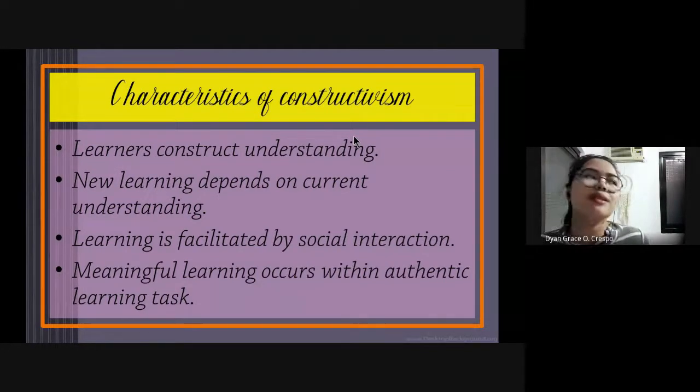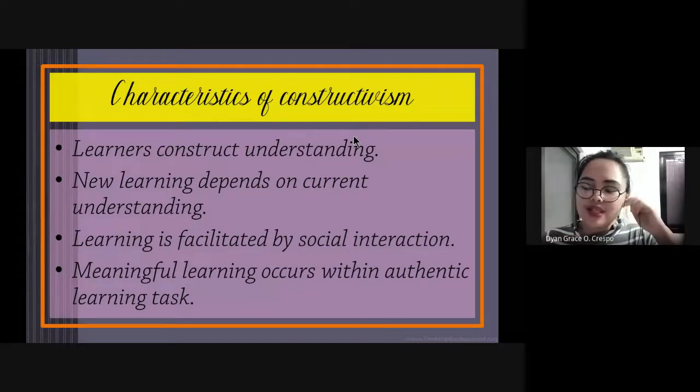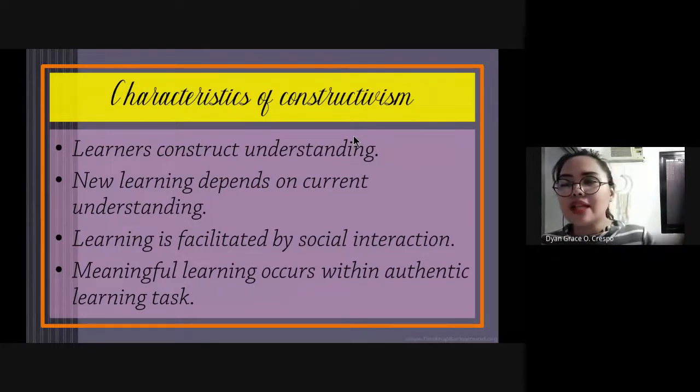So, for example, okay, class, we will make a cake. They will construct their own knowledge. Oh, so this is how to make a cake. During your lecture discussion, you tell them, okay, this is how fast we will beat the egg whites so that they rise. Okay, that is what you told them. But it's different if they themselves will be the ones who beat the egg.